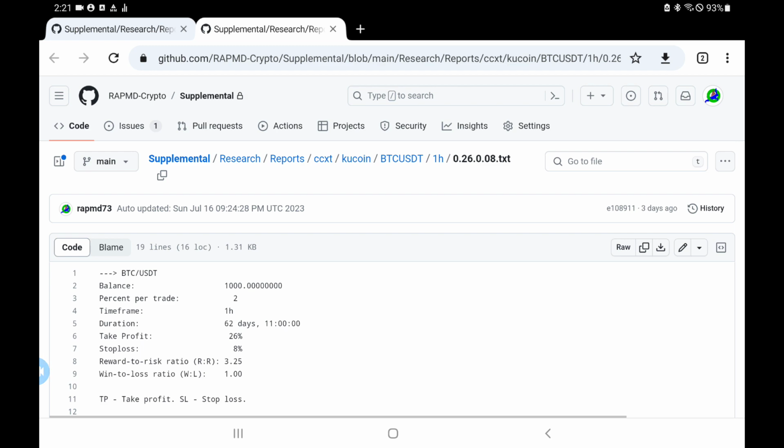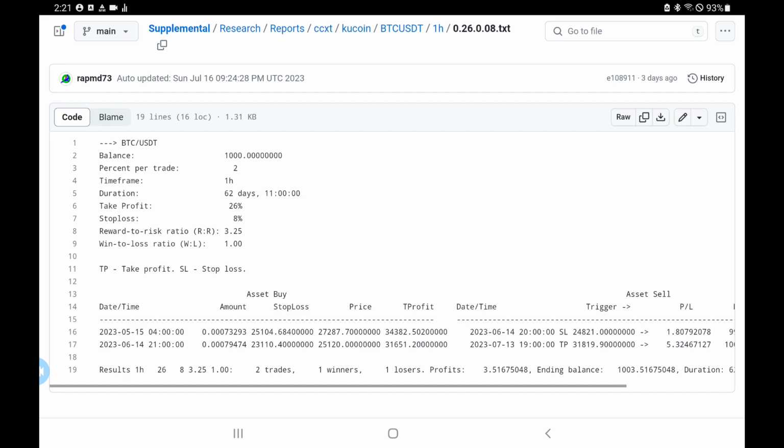Okay, let's look at a really unusual situation. A take profit of 26% with a stop loss of 8%. This is definitely not something you're going to normally find, but it made a 1-to-1 win-to-loss ratio, and it's a 3.25-to-1 reward-to-risk ratio. Let's look at the trades. It only took 2 trades in 62 days, but those 2 trades brought $3.51.